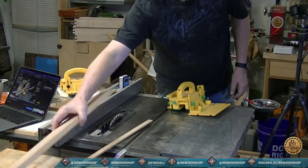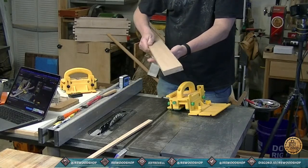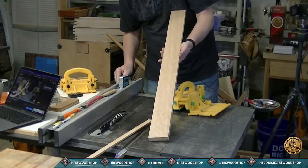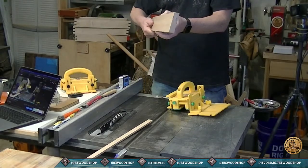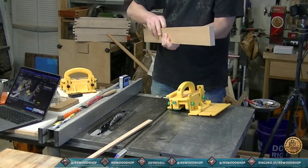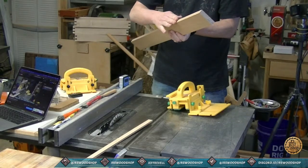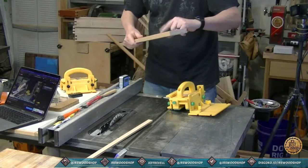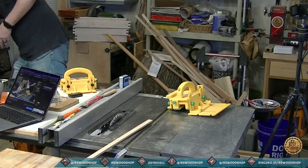All right, so there's a new 3-inch board right there. Nice. I went just a hair over 3, like a 16th or so over. That way, if I need to sand or get the planer out just to level things out, I've got a little bit of meat to work with there. So let me set this over here.